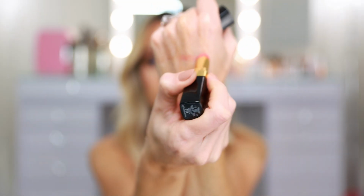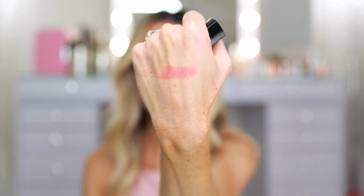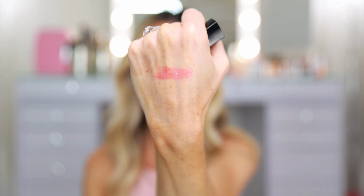But I also fell in love with this Rouge Coco Flash in the shade 132 Flushed. It's this really nice luminous pink. It is so flattering on the lips. The perfect everyday shade. You could just throw this in your purse, apply it anytime. You don't have to think about it. You don't need lip liner. And I love a product like that when it's incredibly flattering. It's just a beautiful lipstick.